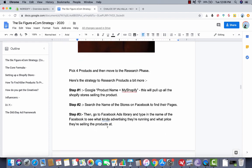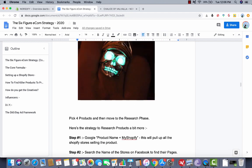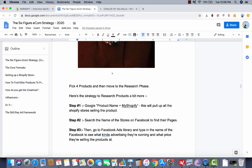Okay, so how do you do the research phase? Here's a strategy to research products. Step 1, Google product name plus my Shopify. So take any product that you want to sell. For example, if you're selling this ring here, you could just put in the name of the ring in Google and put plus my Shopify next to it.